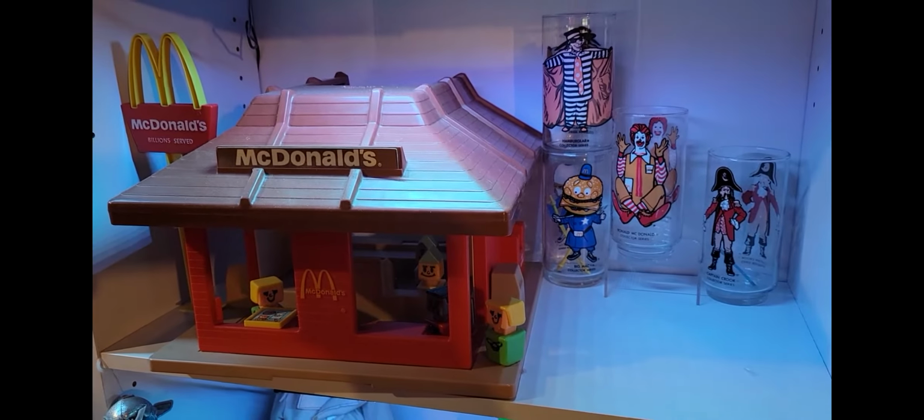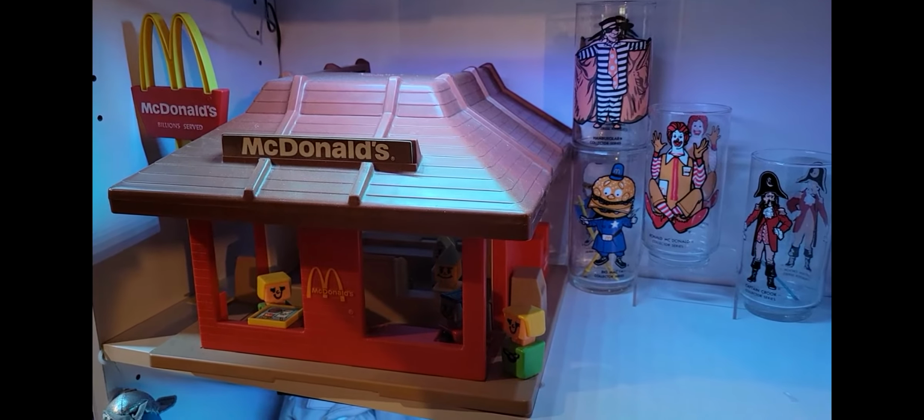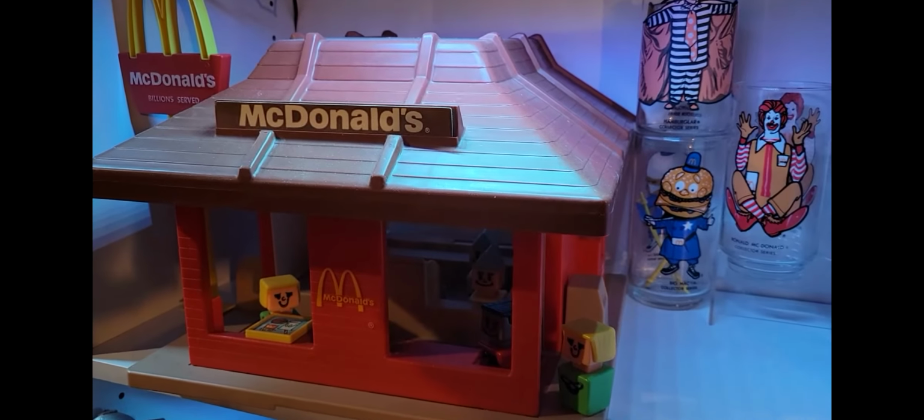You gotta know your roots, everybody. You gotta know your roots. And I spent a lot of time in my formative years eating this crap at McDonald's. Hell, I still do. I did yesterday. It was delicious.